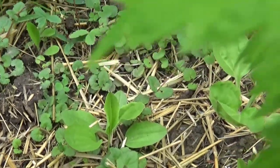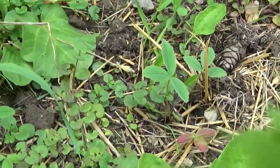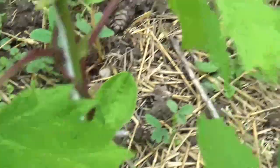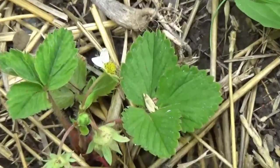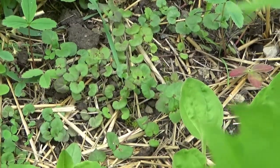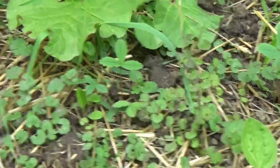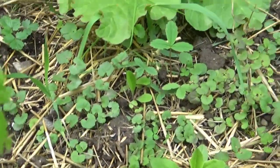These are normally ready around mid-June for here. Whether or not I'll get hybrids is another question with this regular, common strawberry. I might just have to save the seeds from these strawberries, and then I might get a hybrid from the plants I grow from those seeds, so we'll see.